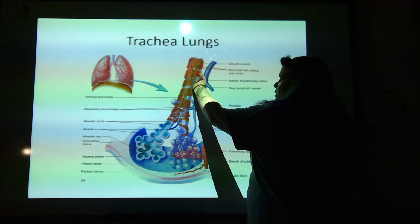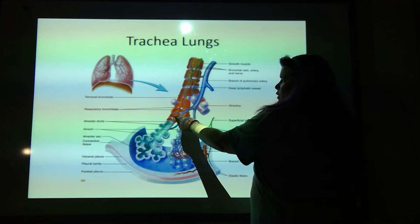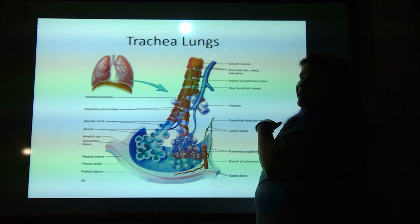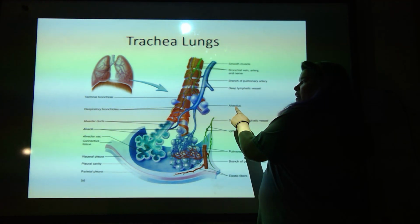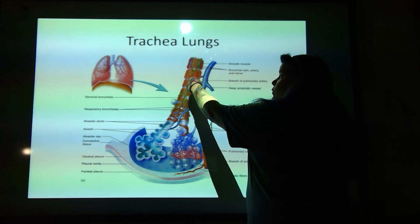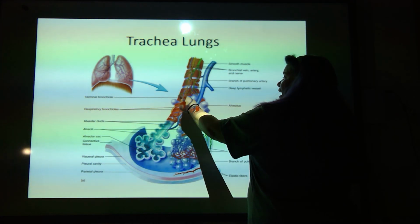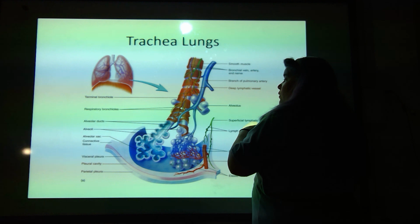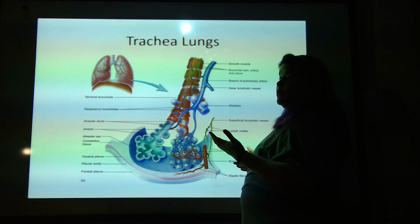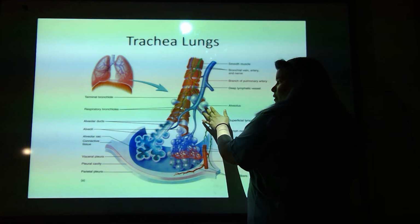Now, as we switch from terminal bronchiole, we eventually become respiratory bronchioles. See these here. These are called alveoli. Singular is alveolus. This is where gas exchange normally happens. So as we change to bronchioles that actually have these alveoli on them, they become the respiratory bronchioles because it's possible to actually exchange oxygen and carbon dioxide where these are.